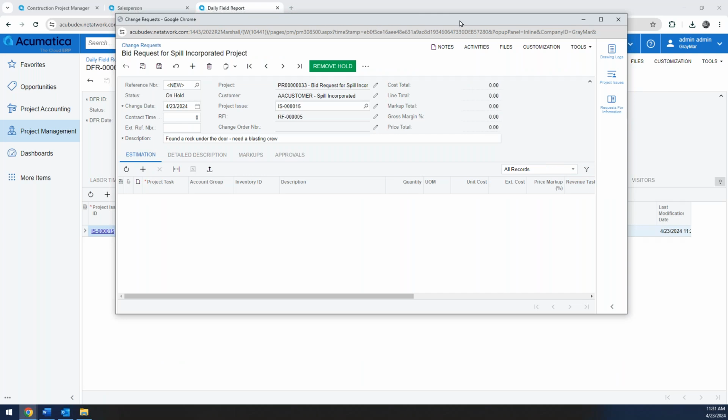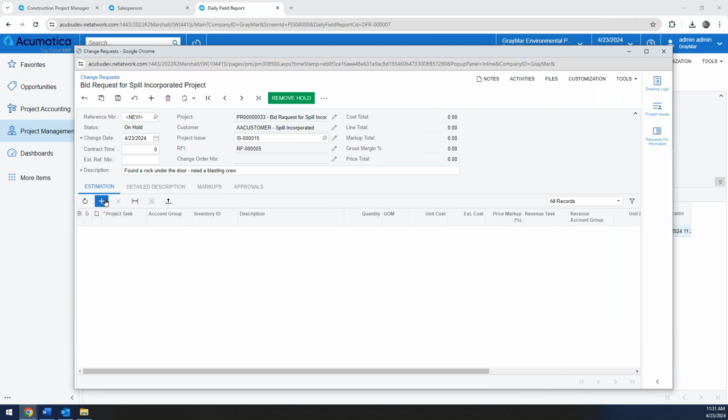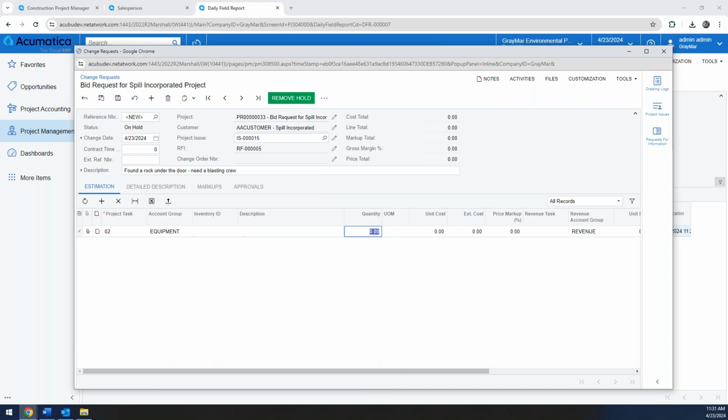If there is ultimately going to be a change in the scope, either to cost and or price of the project, we can start to build that estimate here, similar to how we built the estimate earlier in the demo. If it's going to be a change, we might want to add additional equipment time there, and we can do so by clicking in the quantity here and what we believe that will cost us versus what that's going to cost the client. I'm going to put this at a 100% markup, and you'll see we have $1,000 cost and $2,000 total.